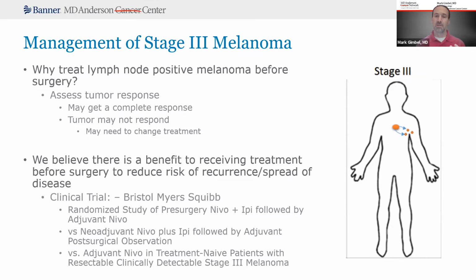Plus, if you can imagine that the cancer has gone from the primary site to the lymph nodes, well, perhaps there are cells circulating elsewhere around the body that we can't see on a microscopic level because scans don't show us microscopic disease. So there may be some benefit to getting treatment ahead of time to start treating that other disease that we can't see.